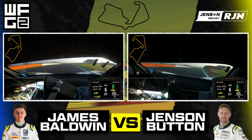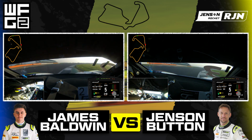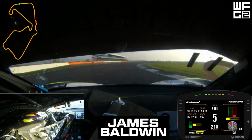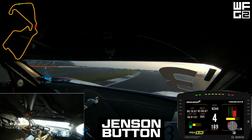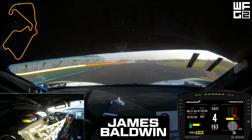And then on the approach to Maggots, Becketts and Chapel, you can see for Maggots on the right, I use a lot more inside curb, so our lines are slightly different through there. The curb is very aggressive, you can hear it as you go over it. It's not something you want to do in a race every lap because I think it would in turn damage the car quite badly. And then for the left, it sets me up a lot nicer so I can go through the left in fourth quite comfortably.